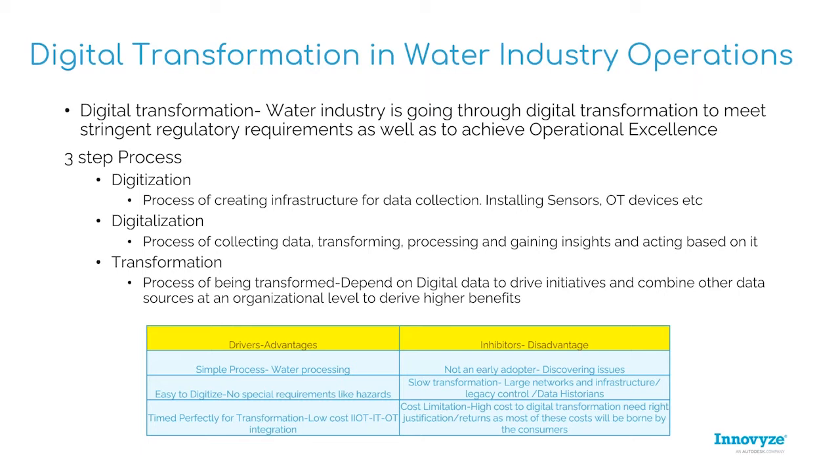The water industry is a bit slow as compared to these industries in digital transformation, but it's timed perfectly. In a sense, it's more like buying an electric car in 2030, where the prices have actually fallen down. And that's because the cost for IT, IoT and operational technology sensors are starting to go down. And this is the right time for the water industry to really catch into these digitization and digitalization concepts and accelerate the digital transformation.